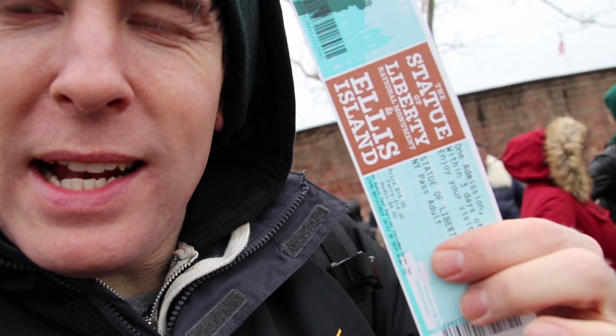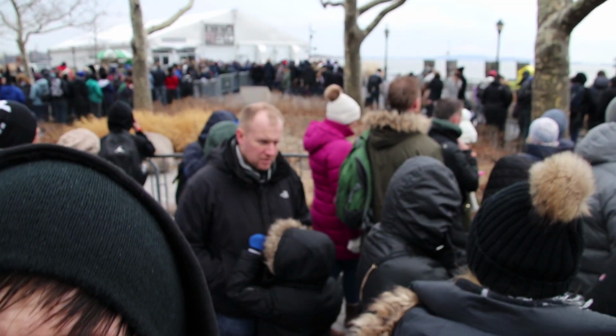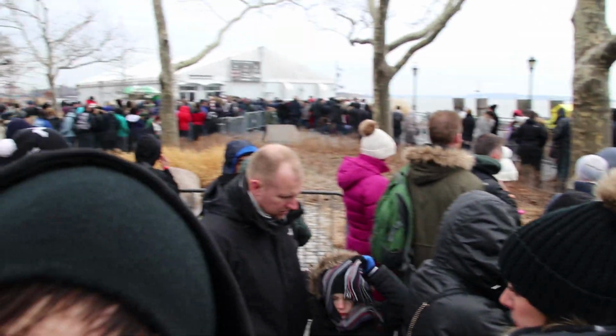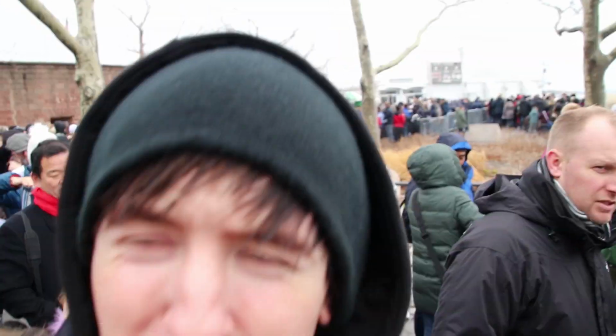Okay, so we just picked up our Statue of Liberty and Ellis Island tickets. We met Gracie and family. And we're just about to join the massive queue. The queue's very big. So we've got to wait in this pretty big queue for a bit. That didn't take that long. But we've got some security screening and then we'll be on the ferry over to the Statue of Liberty.